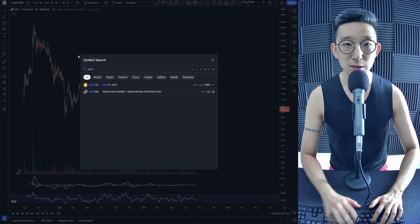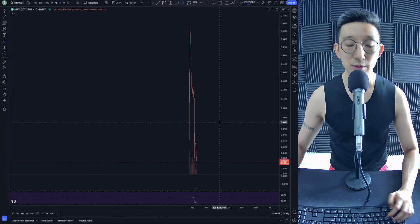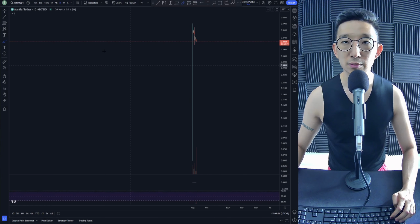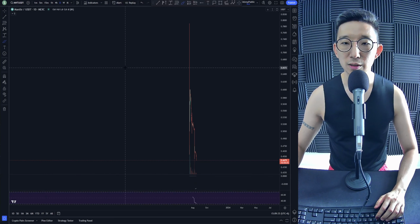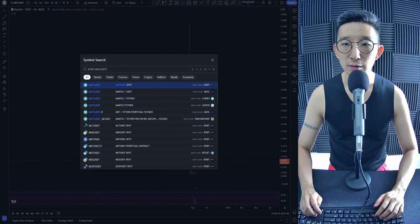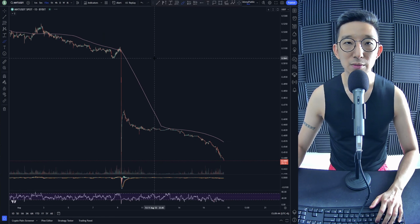Mantle MNT against... Okay, I don't think we have it on BTC. So let's just look at the USD pair. MNT, USDT. Is it on Gate? Oh, there's nothing much. Okay, there's just nothing much for us to work with. It's a fairly new coin. Okay, let's look at it on Bybit. Anything for MNT on Bybit?